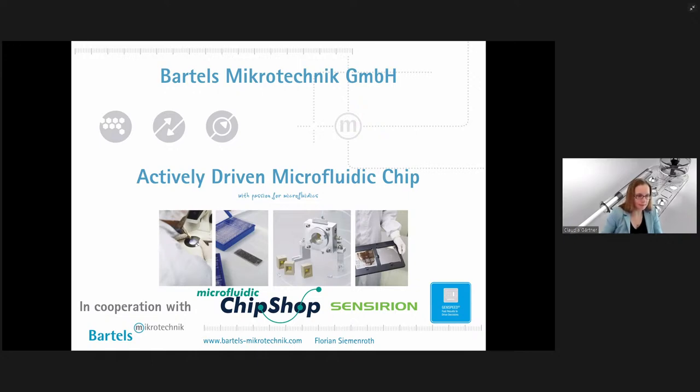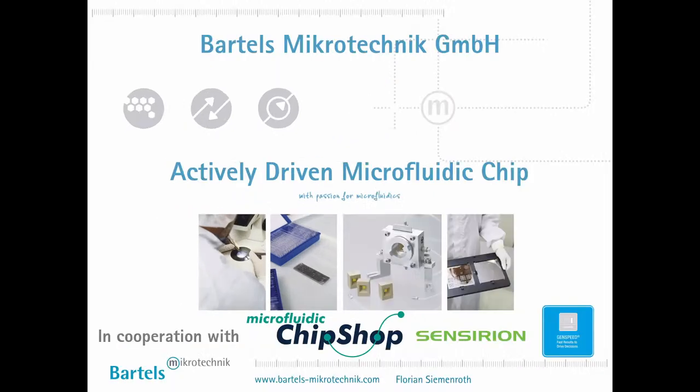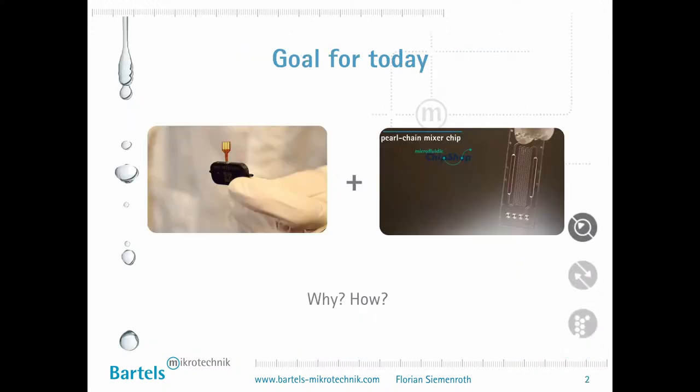My name is Florian Siemenroth and I'm one of the product managers. I'm glad to tell you about the latest experiments and developments that we are doing in our house, especially in cooperation with our friends from Microfluidic ChipShop, Sensirion and Genspeed. My goal for today is to tell you why it is reasonable to combine a micropump with a microfluidic chip, and how we can do that.